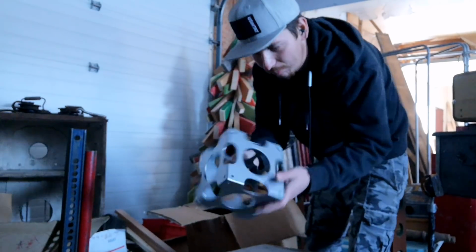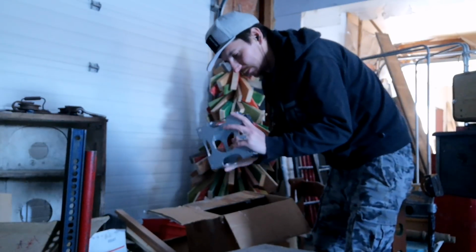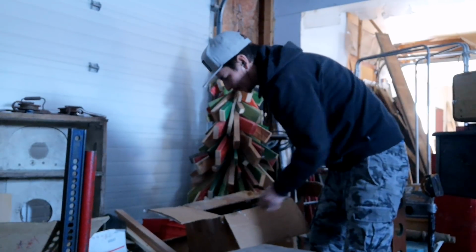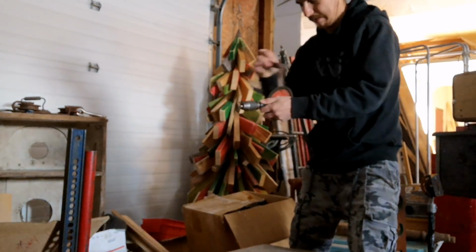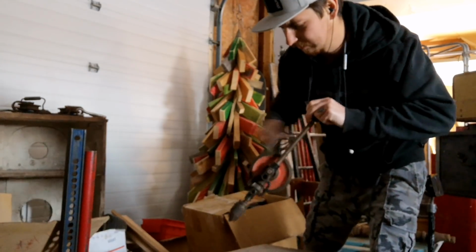I have a whole box of these. I remember getting these from my friend Patrick, from an office building that he was clearing out. Brace yourselves, we're gonna keep looking. This is called a brace, right? I think.